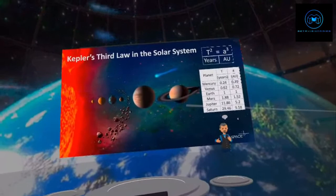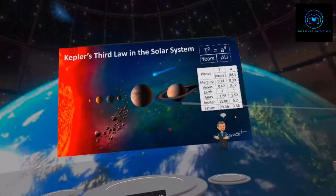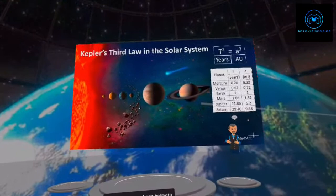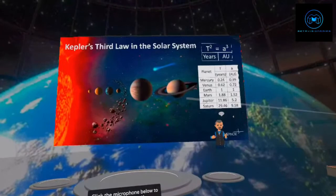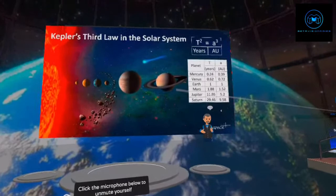T is in years and A is in AU, and so you can take a look at the Earth. So we're gonna tag everything to the Earth. Okay, so one Earth year, that means 365 days, one AU, okay? So one squared equals one cubed, okay? So what is it for the other planets? If we measure the distance to Mars, which is 1.52 astronomical units away, then its period is 1.88 years, okay? So that's why one Mars year is almost like two of our own years.